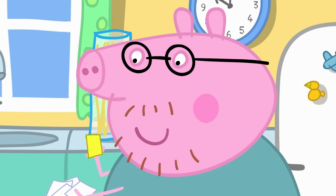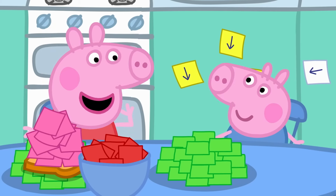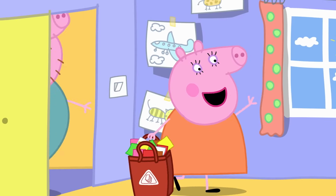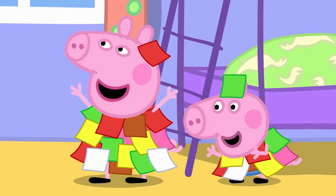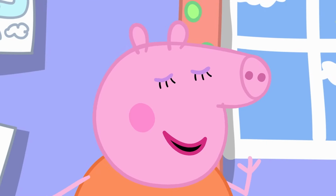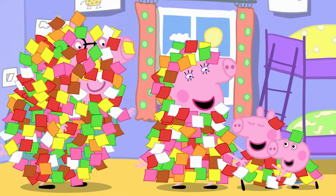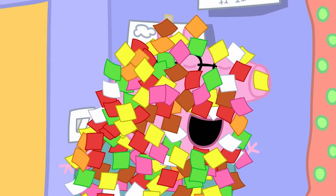Mmm, yum, yum. Like dress up. Okay, Mummy. Come on, George. We'll do the washing up later. Sounds familiar. We finished our feast, Peppa. It was delicious. And we've finished dressing up. Peppa and George have made dressing up clothes out of sticky notes. Oh. Well, I guess I am the sticky note monster. And I am the even stickier, notier monster.